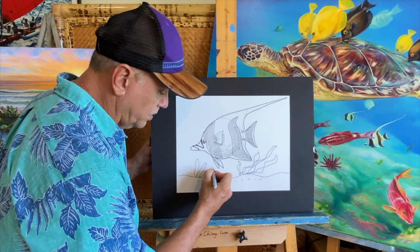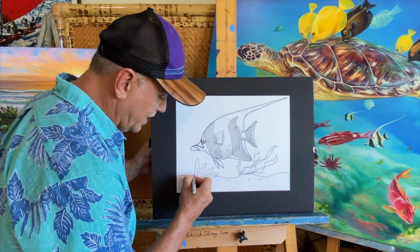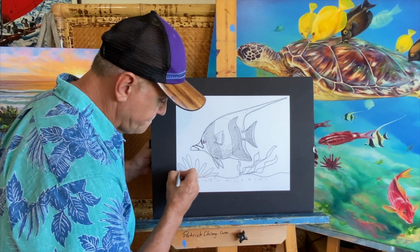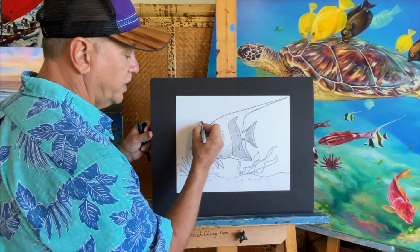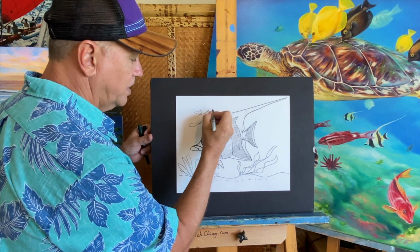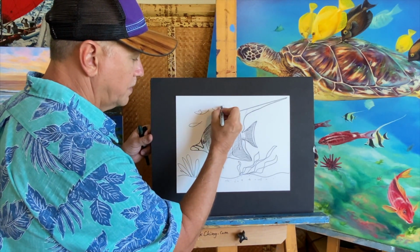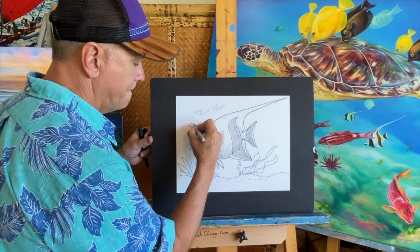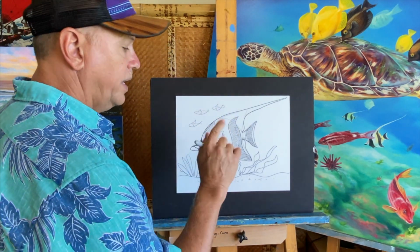Great opportunity to use your red. You guys got some red crayons, markers, whatever. Okay. It's also quite easy to put a few more little fish. They can be just like figure eights. Put a fin on top, maybe an eye, maybe a slit for the gill. And there you have it.